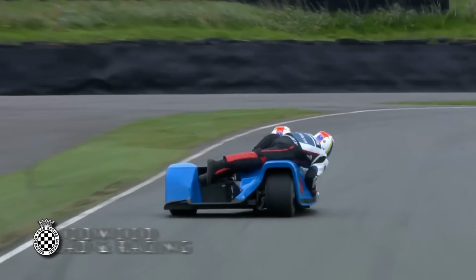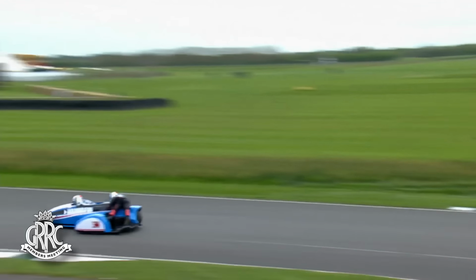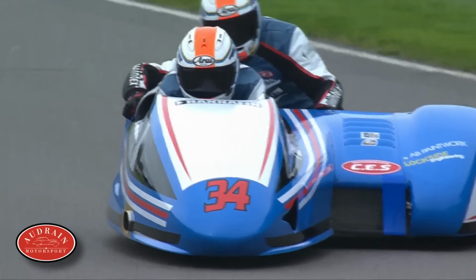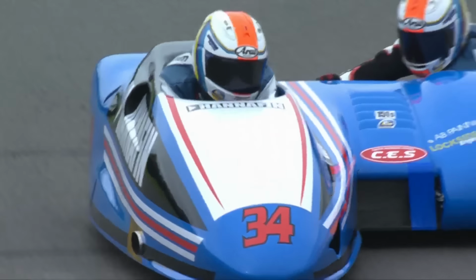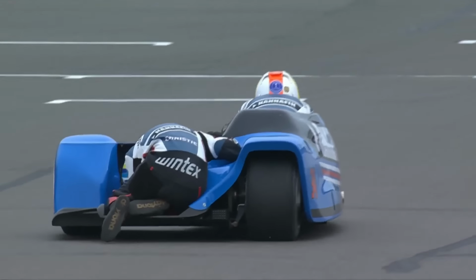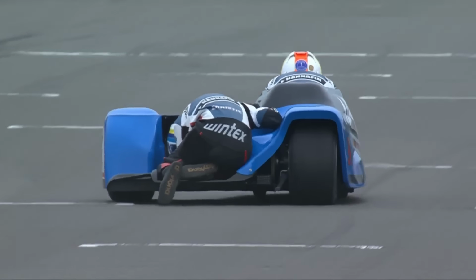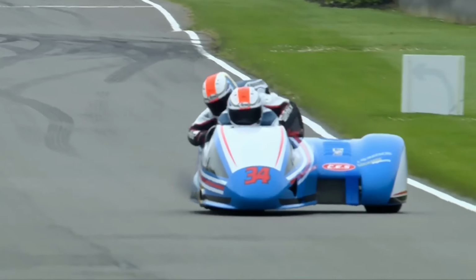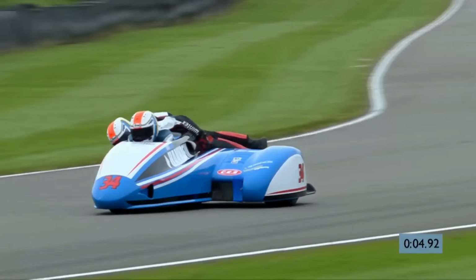So now we are into the final part of the Sidecar Shootout, and the first one, which is about to go on to its flying lap, absolutely crucial at this stage. Sam and Tom Christie, they were fourth fastest in the knockout classification that took place earlier on. James Hayden is with me once again as we analyse what's going on here.